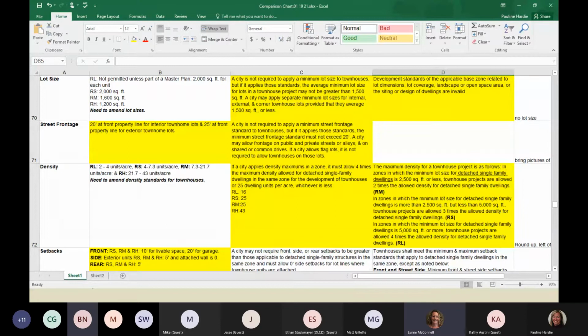Yeah, I just think that not trying to apply density maximums to townhouses makes sense here. So I would agree with what Pauline was proposing in terms of specifying lot sizes, probably based on zones, and the idea of, as the minimum standards indicate here, having an average minimum makes sense. So I would support those ideas, unless we can see an example of where that would really create a problem. Thanks. I think that's it for comments on this.